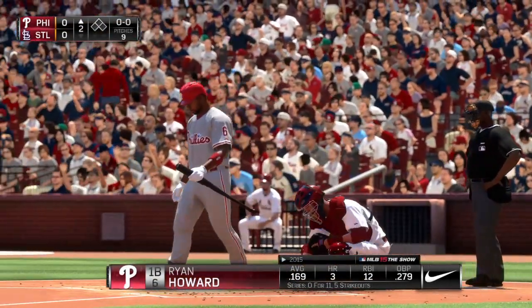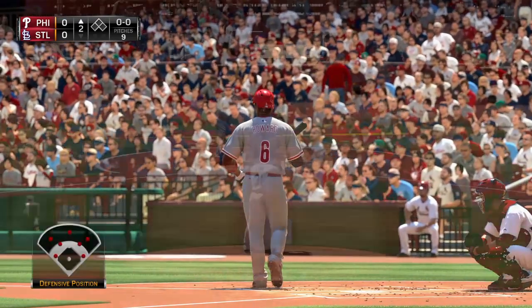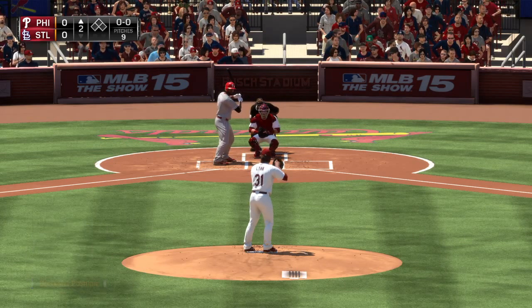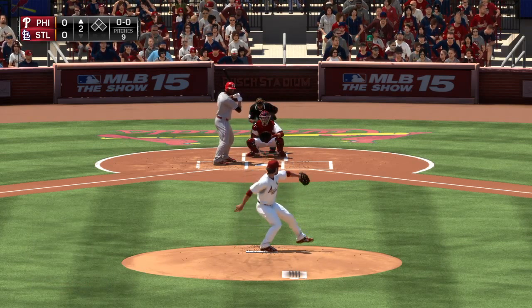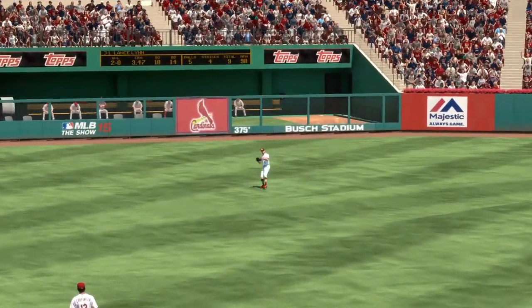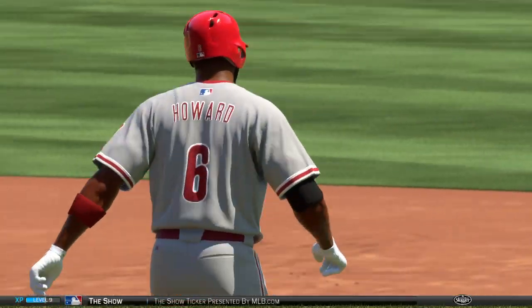Here's Ryan Howard, 0-for-11 in this series. He has struck out five times. Ryan Howard, trying to get back on track, and this one is skied to left field, and it is caught by Peter Burriss. One out here in the first on one pitch.